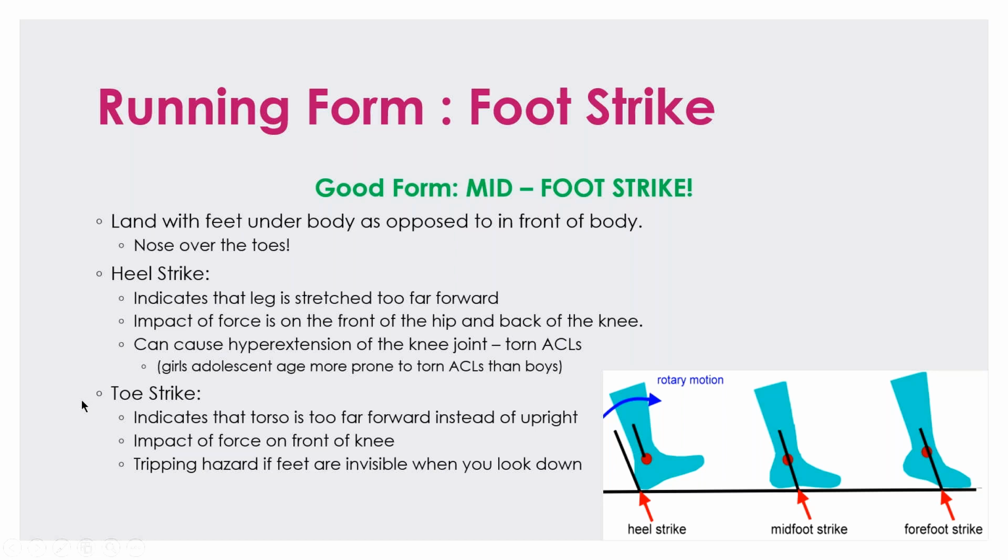If a girl is striking the ground with her toes, that could indicate that the torso is too far forward instead of upright. So we want her to come back to that upright posture. If she is leaning forward, that puts the impact of the force on the front of the knee. And if the front of the knee is covering the foot when you look down, i.e. the foot is invisible when you look down, you're at more of a risk for a tripping hazard and also other knee injuries.